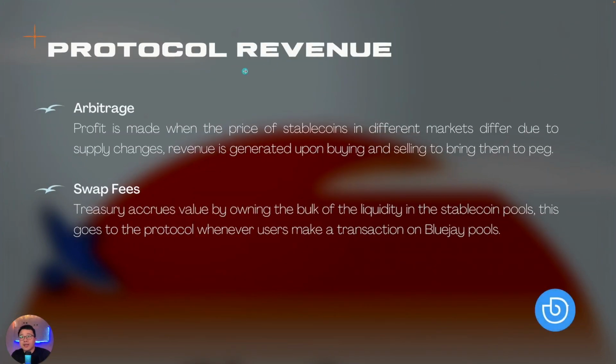So if you look at the type of protocol revenue, there is mainly arbitrage and swap fees. Arbitrage is when you make a profit when the price of the stablecoins in different markets differ due to supply changes, and the revenue is generated upon buying and selling to bring them to peg. So for example, if Blue SGD is a lot cheaper for some reason compared to the price of USD, then you can use USD to buy Blue SGD and then basically arbitrage it.